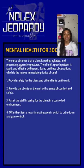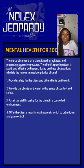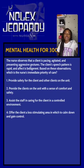What is our answer? I have a lot of people saying 1. I'm so glad. Do not say 2. Do not say 2. Please provide me with actual comfort and safety, not a sense of comfort. And I'm sensing that I'm safe here, but am I actually safe? That's funny. All right, let's look and see what the correct answer is.